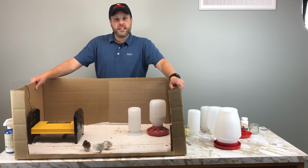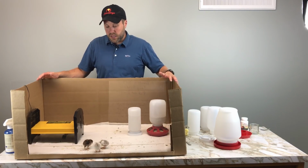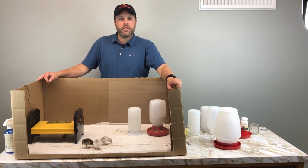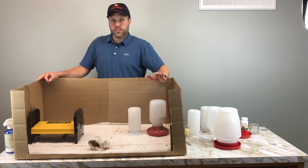All right, and so then the next thing we'd like to discuss is space. So now you can see this brooder, it is plenty big for especially these 3 little birds, right? Well, what they do suggest is a half a square foot per bird, and so you want to make sure you're giving them that. And the biggest thing is you want to make sure that your birds are comfortable.